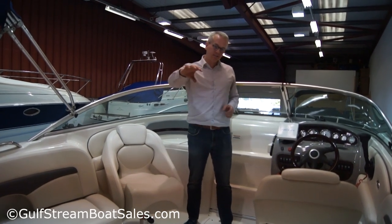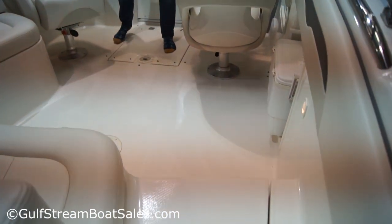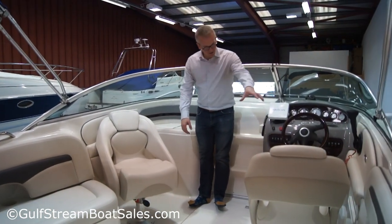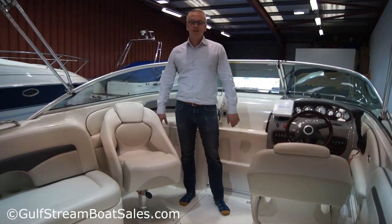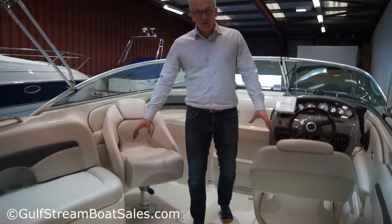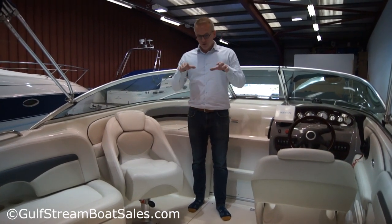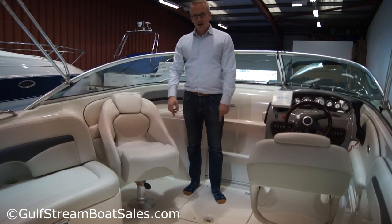You've got that nice, simple, easy transom walkthrough to get into the cockpit. And then once you're in here, a huge big L-shaped lounger in the port side. And then we've got pedestal style helm seat and front passenger seat that they can both rotate around to face your rear seat passengers. It's a fully molded fiberglass floor in the cockpit. It's also self-bailing, so if any rainwater finds its way in here, it'll automatically bail overboard. It just runs through the scuppers in the back corners of the cockpit.